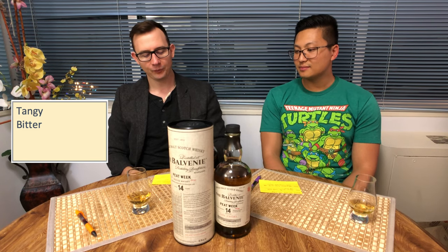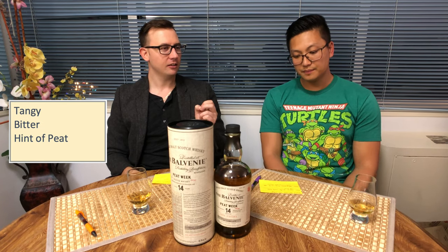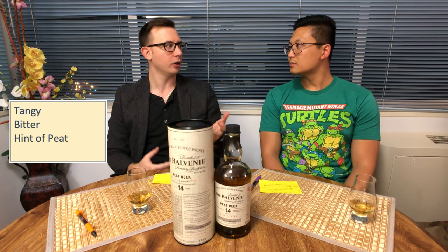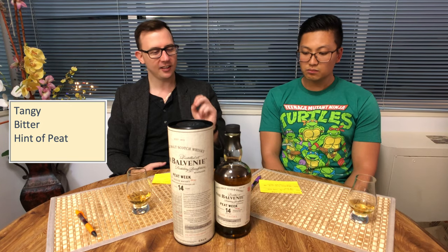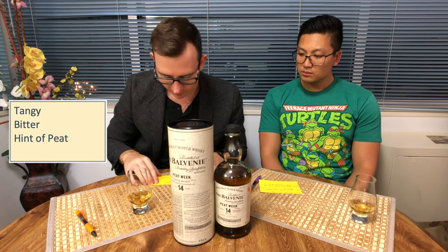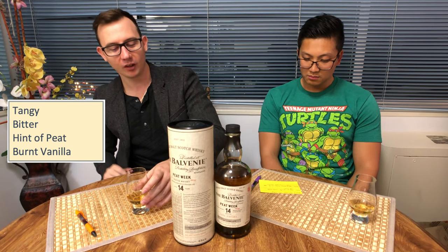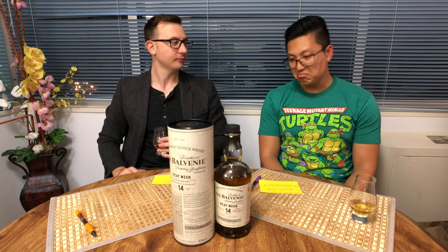I do appreciate the hint of peat. It's definitely there, you don't have to think really hard about whether it's peaty, but it's not overpowering. It's beautifully complex and balanced really nicely. And I'm getting a little burnt vanilla again. The burntness is there. I think I will appreciate this with a drop of water though.